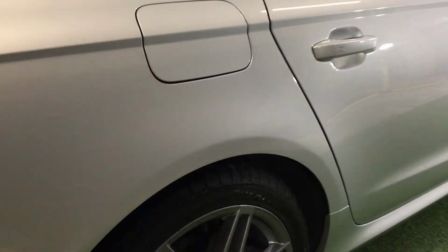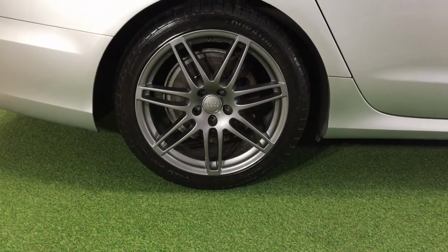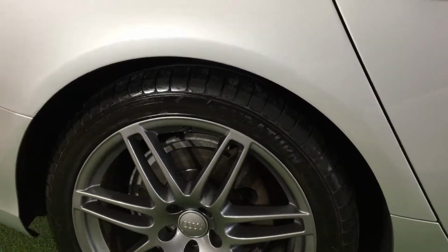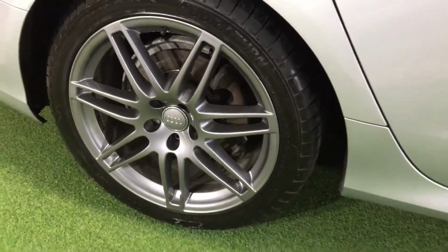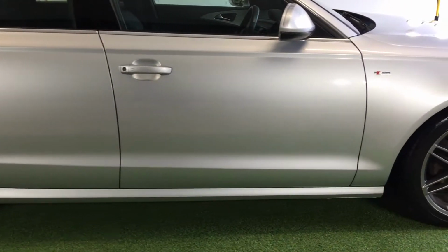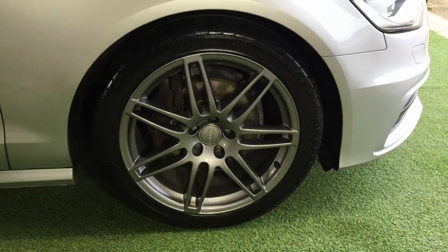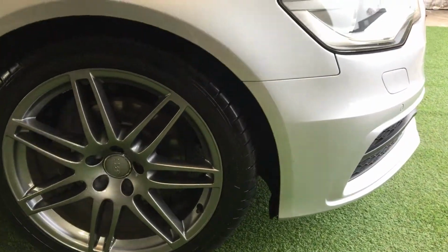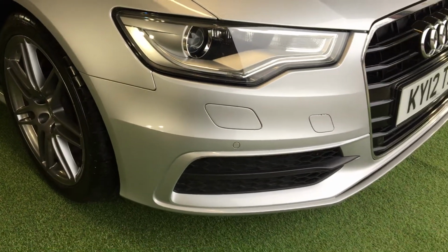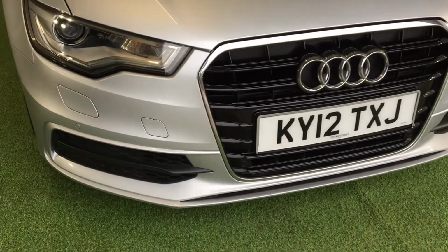The car has just had its alloy wheels refurbished professionally in titanium grey. They look absolutely fantastic. 19-inch alloys. The paintwork is in great condition, free from any major scuffs, scratches or dents. Car has front and rear parking sensors, nice clear headlight lenses.